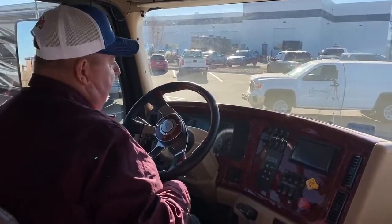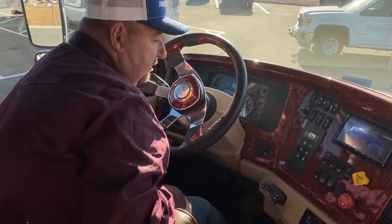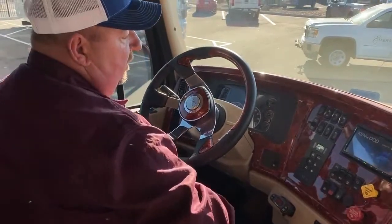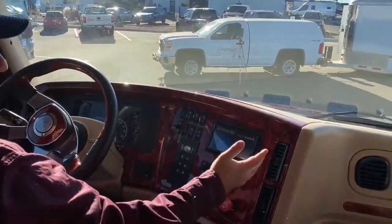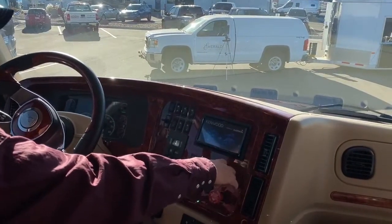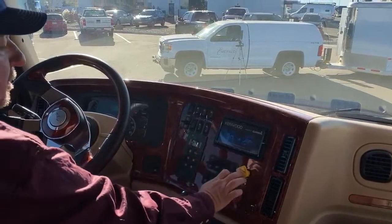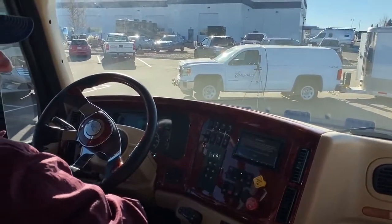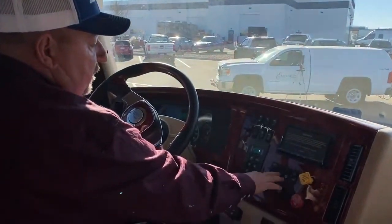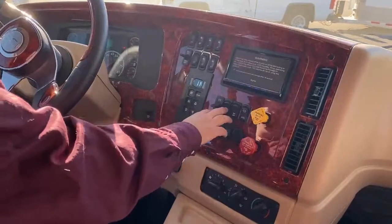Another safety advantage to this truck is, see, that's because the door is open. So if the doors aren't shut and you go to press that brake in, it's going to notify you that things simply aren't right. Right here is our dump valve, and that takes all the air out of the back.